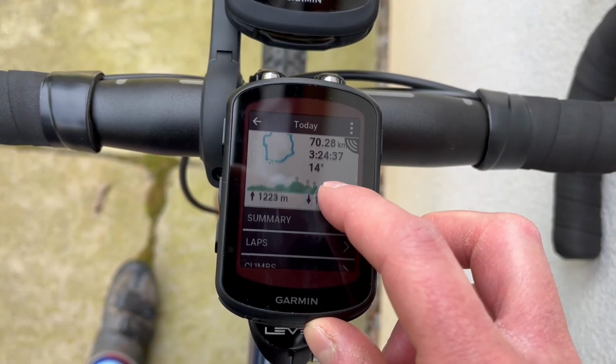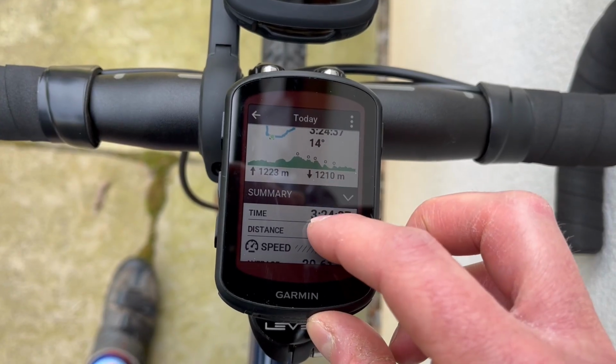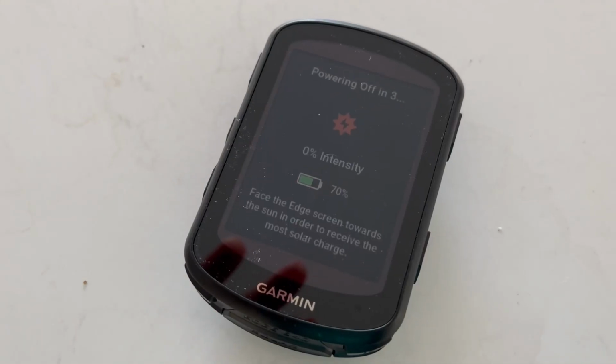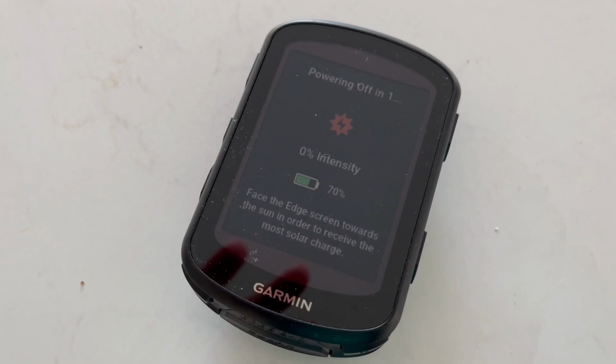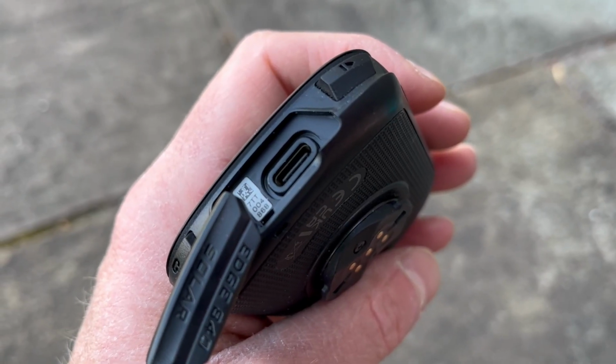The Edge 840, launched in April 2023, is basically all of that, just smaller. It shares the same software features as the 1040, along with the updated and improved UI. Solar glass is an option, and like the 1040, it's blessed with a wholly USB-C charging aperture. But wait, before you think the 840 brought nothing to the relationship, we should talk about ClimbPro.